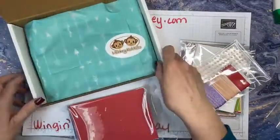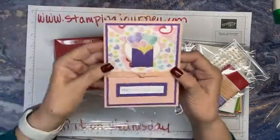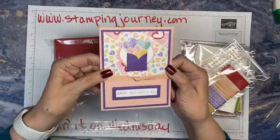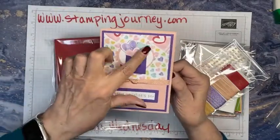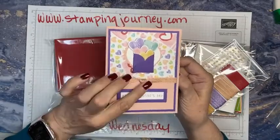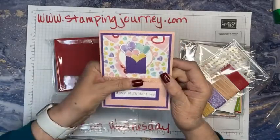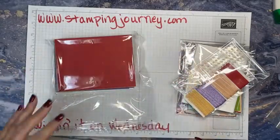Let's start playing. I don't know what I want to do first. This is the card I had shown before. This is the card I made for class, and these are all cut out of the DSP. And remember, I didn't tie a bow. I have a love knot, so I thought that was kind of fun. So, all right, let's get started.